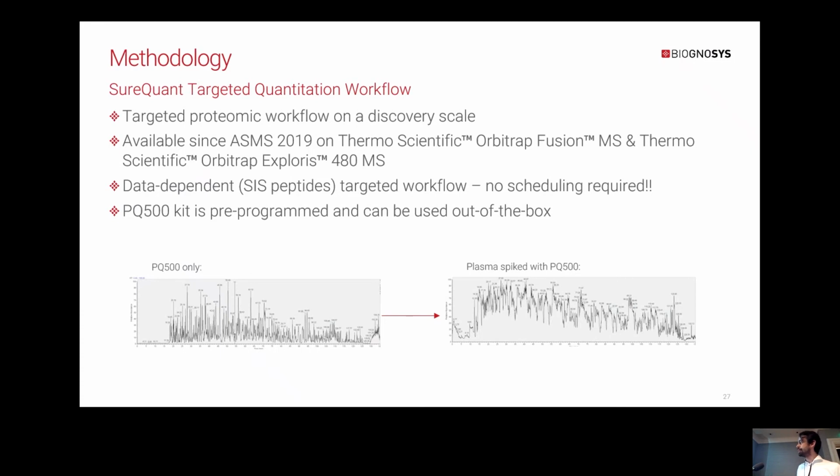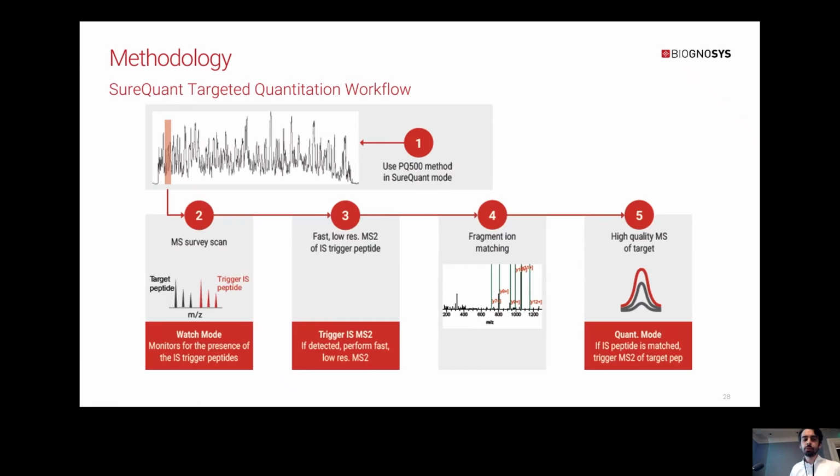And the PQ500 kit is actually pre-programmed on the Fusion instrument and the Explorer 480, so running it is as easy as setting up a DDA method. So it's really one click, plug and play, and you can go. So why is the SureQuant method suitable for our workflow in this case?